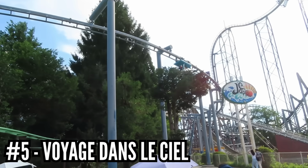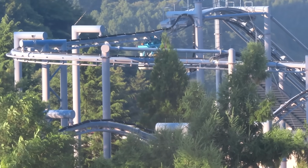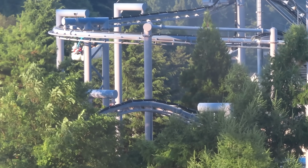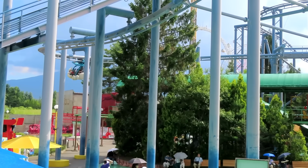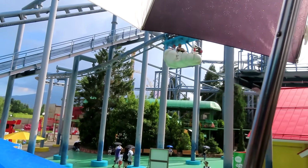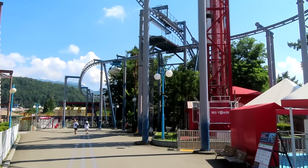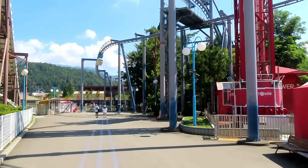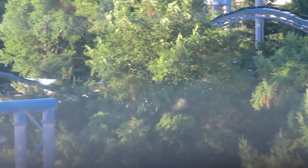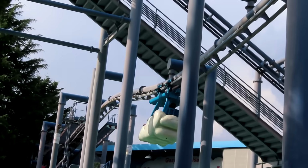Number 5 is Voyage dans le Ciel. Opening in 2000, built by Hoei Sangyo. This apparently opened as a flying coaster but was converted to an invert. This has decent size, 76 feet tall, 31 miles an hour, almost 1,600 feet of track, and really reminded me of Pteranodon Flyers. Being under the track, the single car swinging, it even had a little airtime hill. Like I said, I waited an hour for this, so I was looking for any validating factors I could find.